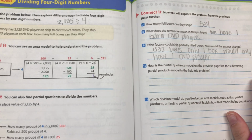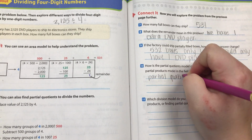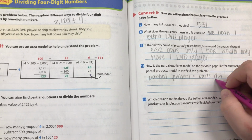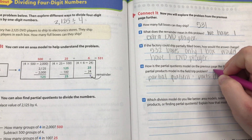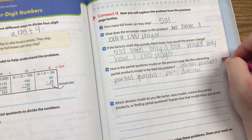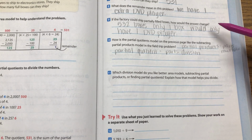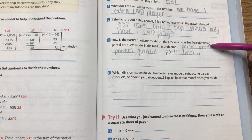Okay, so how is the partial quotients model like the partial products? So first of all, we need to understand that partial quotient equals the partial is parts, quotient is linked to division. So I'm going to put parts and division to help me keep it straight in my mind. And the partial products is parts and products is multiplication. Okay, I couldn't fit it all on there, but now I understand a little bit more of what this question is asking me. So how are they similar? How are partial products and partial quotients similar?